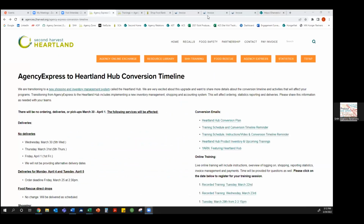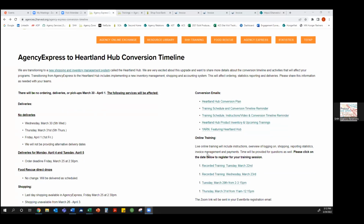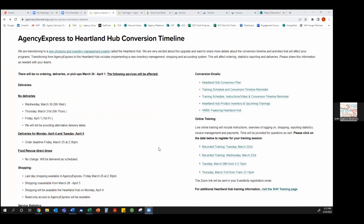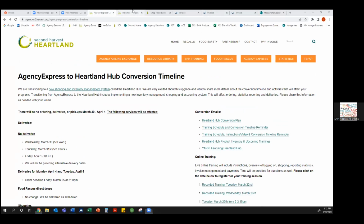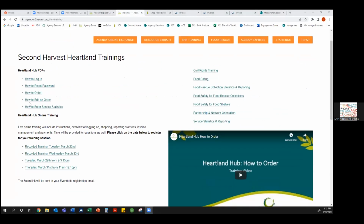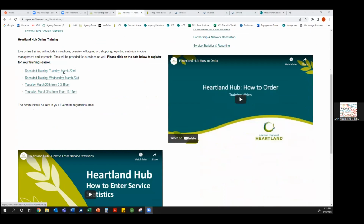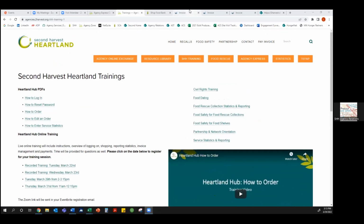On Agency Zone, we do have a Heartland Hub conversion timeline where we have linked all relevant information and communications as a reference point for everyone. If you or another staff member attended any training sessions last week, we have both of those recordings linked here, as well as our training page that is hyperlinked on this conversion timeline. As we navigate over to our training page, you can see we have all of the Heartland Hub training materials currently linked as PDF options, and some different videos for how to place orders and submit your statistics. And again, we have the recordings for our training sessions last week. I just wanted to quickly show that to everyone as a reference point if folks have questions about where resources are.